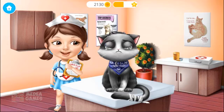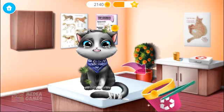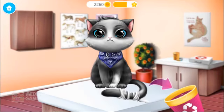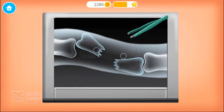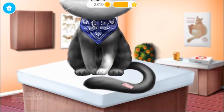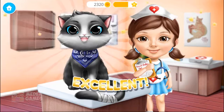Oliver broke his tail. Help me to treat it. Meow. First, let's remove these thorns from his coat. Let's listen to his heart. Sounds perfect! Collect the flying hearts! Remove the old bandage! Turn on the x-ray! Oh no! The tail is broken! Can you fix it? Apply some medication! Much better! Now add the new bandage. Yay! Excellent! Oliver feels much better now.